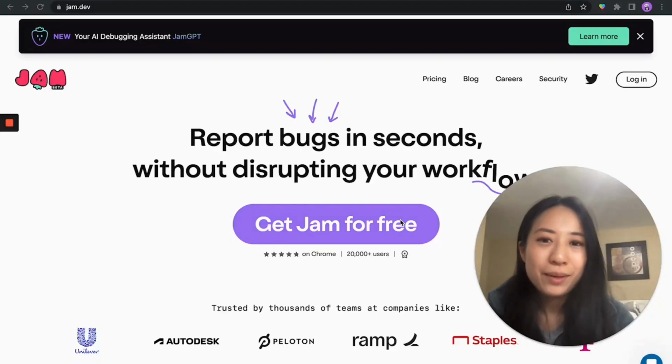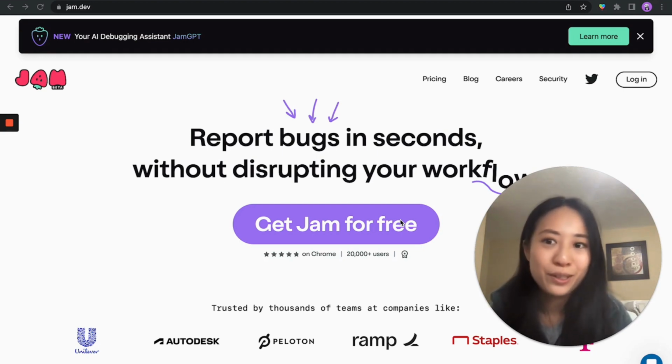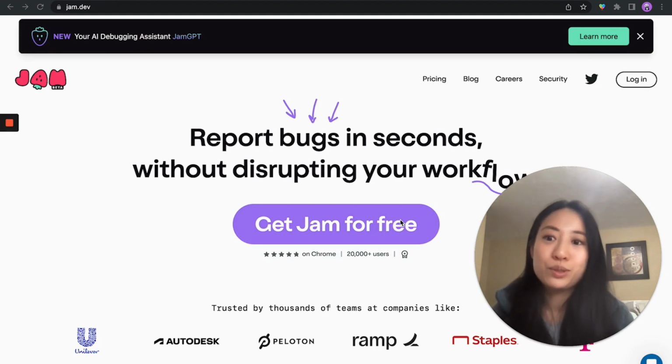Hey everyone, today I'm going to be talking about this product called Jam.dev. I discovered this because I was complaining on Twitter about how annoying it is as a product manager to file bugs, because a lot of times you see a bug while you're on a customer call, so you can't actually record what happened, and then you go back, you try to reproduce it, you can't reproduce it, and then the bug is just sitting there for the next customer to discover, and then you're on a call again with the customer and you can't reproduce it. So anyway, it's really difficult to create really good bug reports.